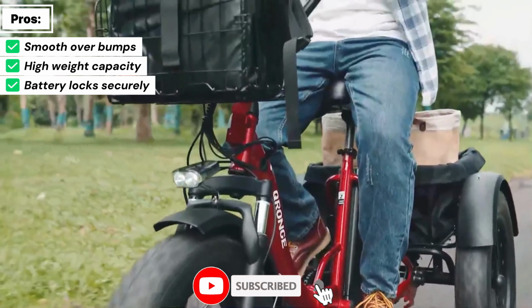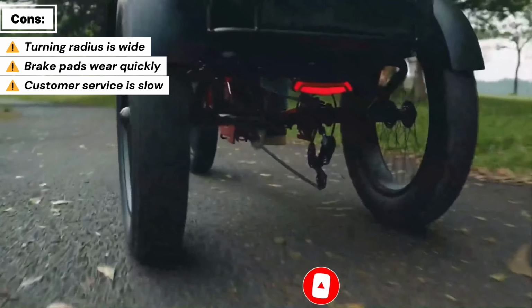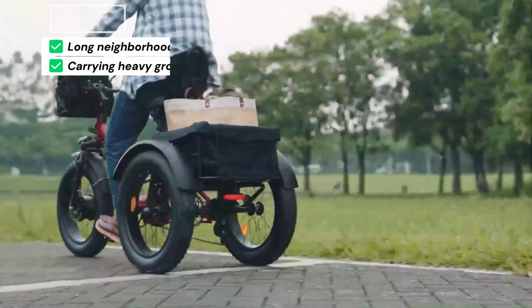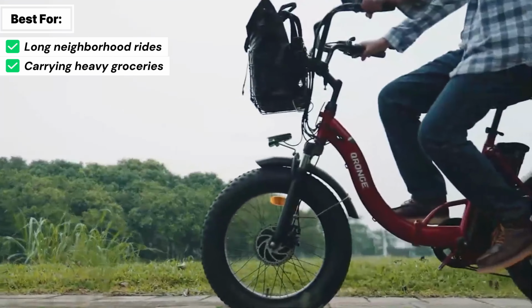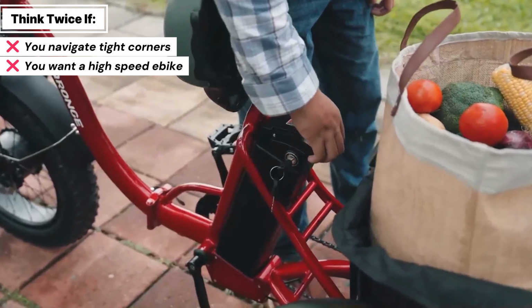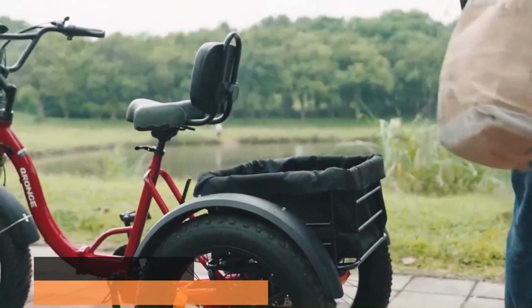It comes loaded with a high-capacity battery that guarantees you won't be left stranded miles from home. The dual basket setup, front and back, makes it an absolute workhorse for farmers market runs, delivering packages, or carrying your beach gear. It's a smooth, effortless ride that truly replaces the need for short car trips, saving you money on gas while keeping you active.